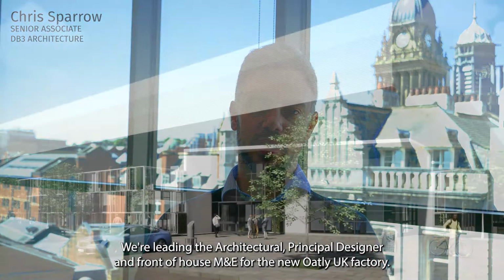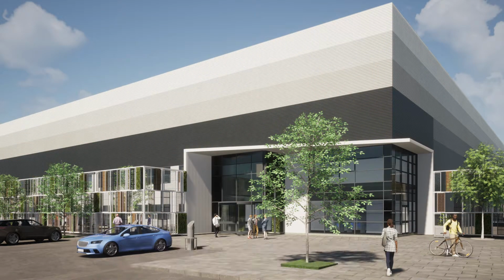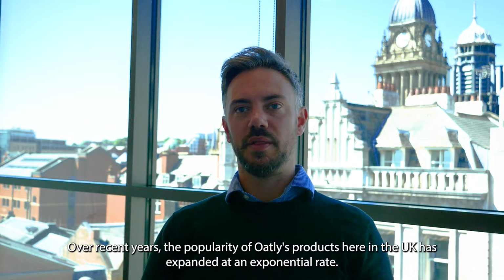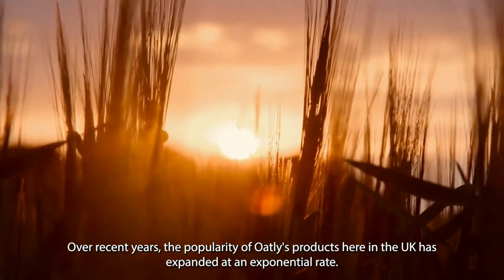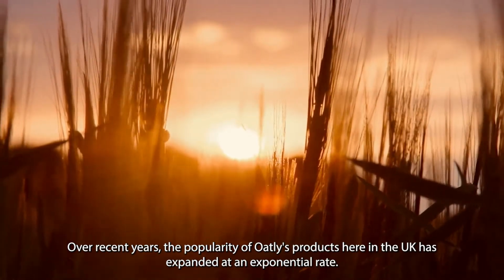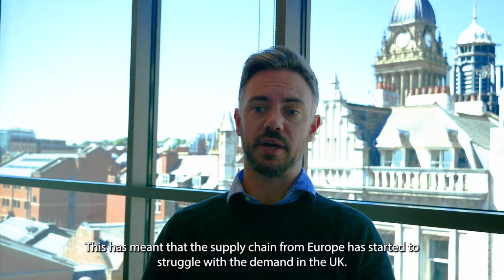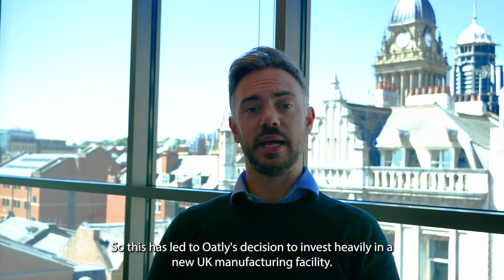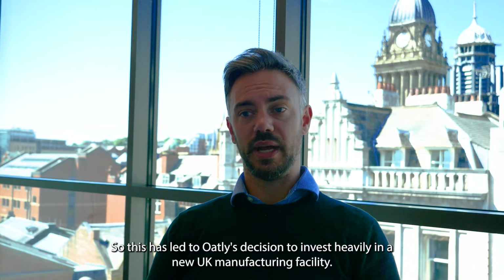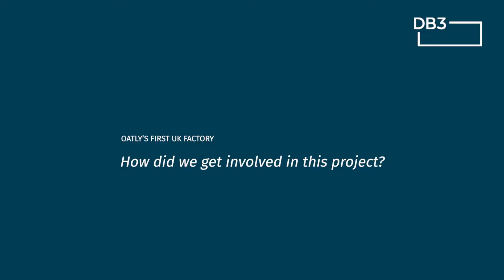We're leading the architectural, principal designer and front of house M&E for the new Oatly UK factory. Over recent years, the popularity of Oatly's products here in the UK has expanded at an exponential rate. This has meant that the supply chain from Europe has started to struggle with the demand in the UK. So this has led to Oatly's decision to invest heavily in a new UK manufacturing facility.